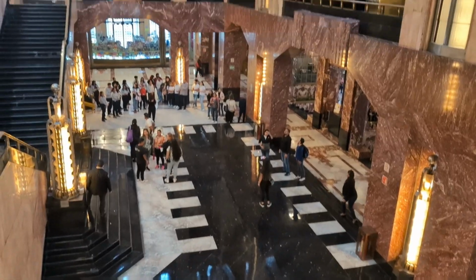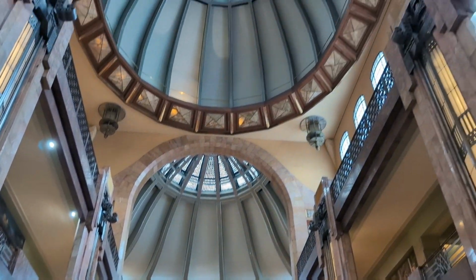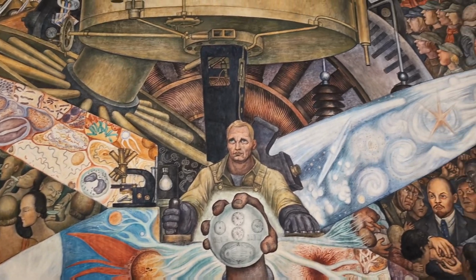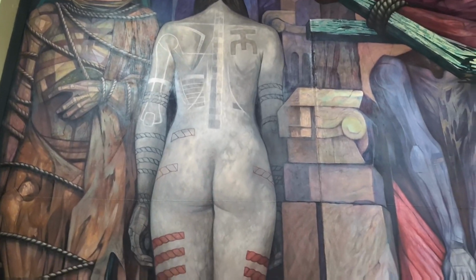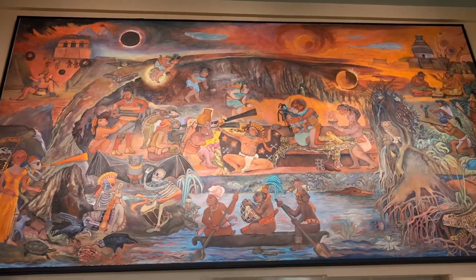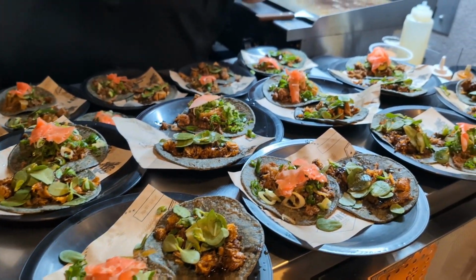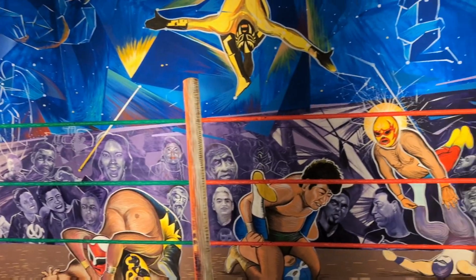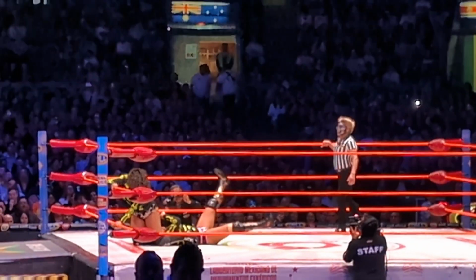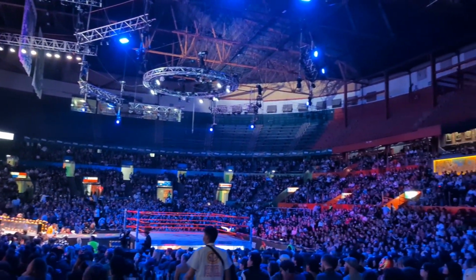Anyway, our first day started off exploring Centro Histórico, or the historic district. This is where you can find tons of landmarks and iconic sites like El Zocalo, the Metropolitan Cathedral. There's a palace, there's tons of museums, so everything is pretty much in walking distance. We started today pretty early, around 10 a.m., and we went to Templo Mayor first, which is the ancient ruins under the city.